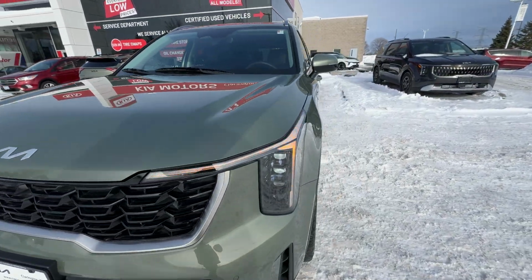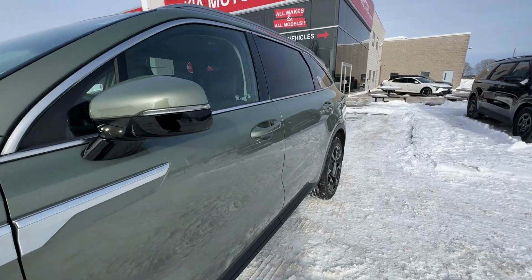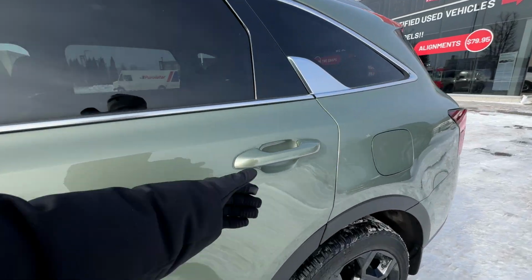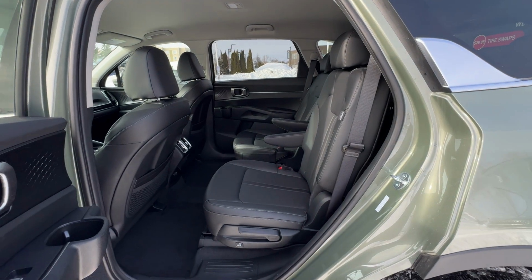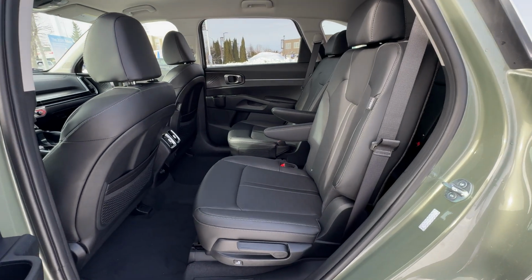All right, now let's have a look at the back seat. This is where the meat and potatoes kind of happens, because if you're looking at this vehicle, you're going to get it because you have some extra people hanging out with you.